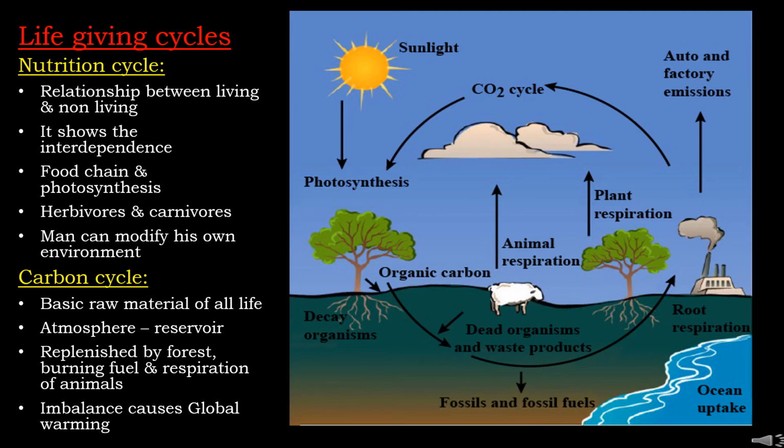Life-giving cycles. Various life-giving cycles operate in nature, balancing the factors necessary for life. The first one, nutrition cycle. The nutrition cycle represents a relationship between living and non-living things in our environment. It shows the interdependence of all living things on earth. It operates through the food chain and other processes like photosynthesis, transpiration, and respiration, etc.